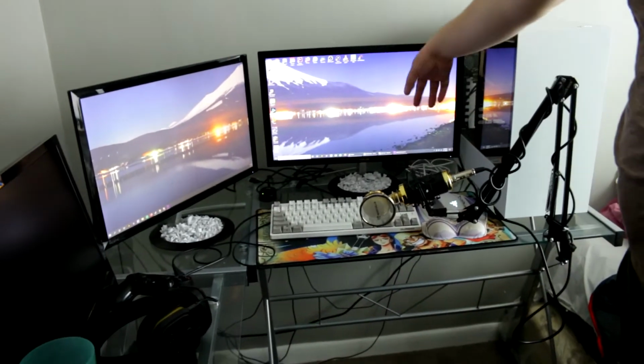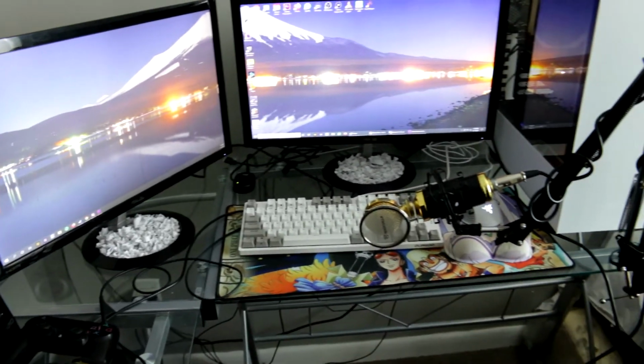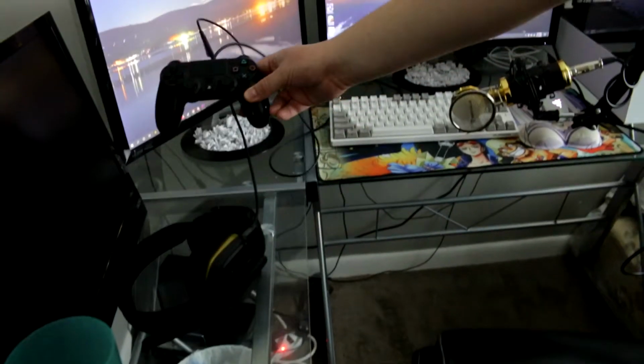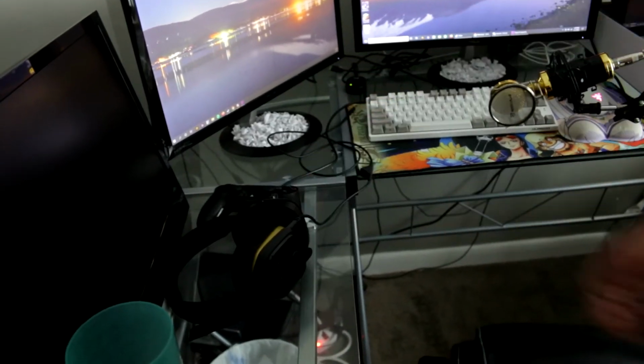These two monitors I borrowed from Cole. This TV I've had for years. Also, I hook up a PlayStation to a PC and I like to play it. Down there's my old laptop, which I don't really use that much. It's my bed.